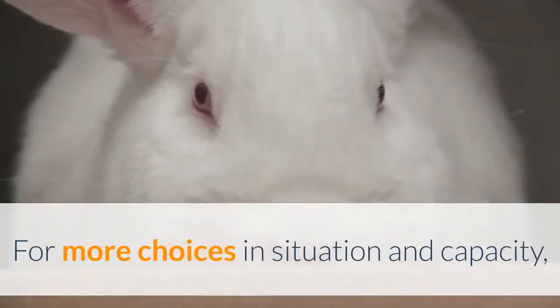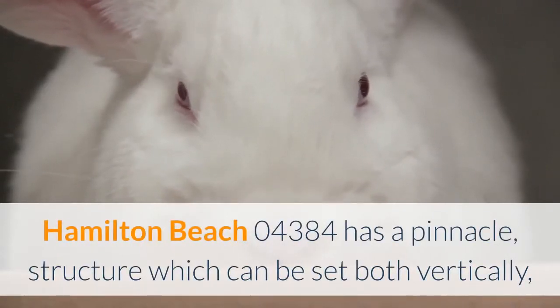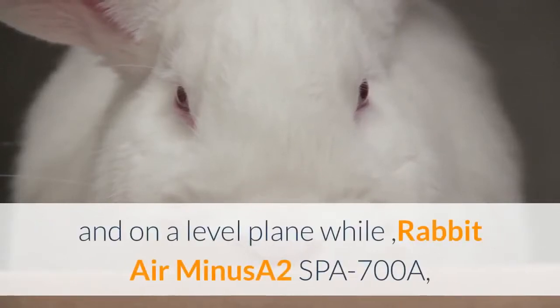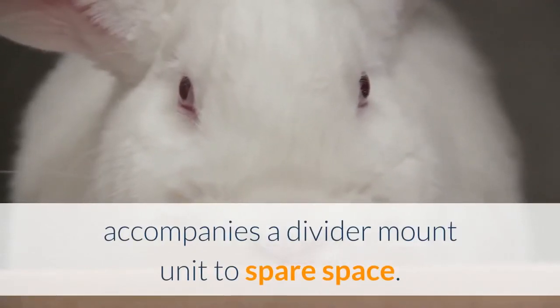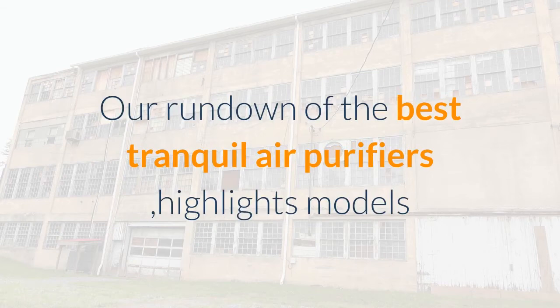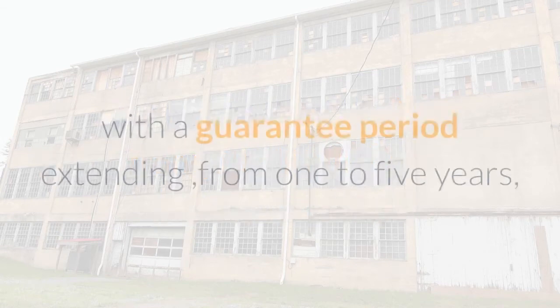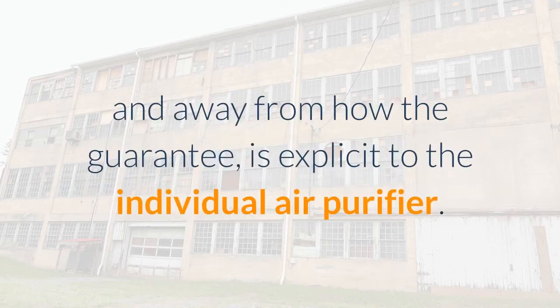For more choices in situation and capacity, Hamilton Beach 04384 has a pinnacle structure which can be set both vertically and on a level plane, while Rabbit Air-A2 SPA700A accompanies a divider mount unit to spare space. Warranty. Our rundown of the best tranquil air purifiers highlights models with a guarantee period extending from 1 to 5 years, and away from how the guarantee is explicit to the individual air purifier.